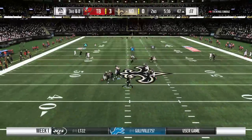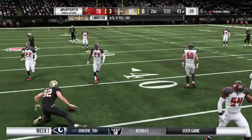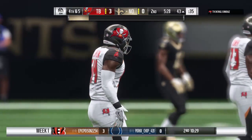On third down, Winston. And Rudolph has it left side. And he'll get it down here to the 43. They stop him for only 3 that time, and that'll bring up fourth down.